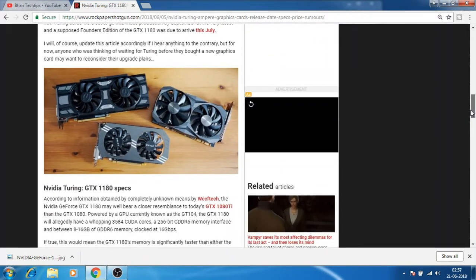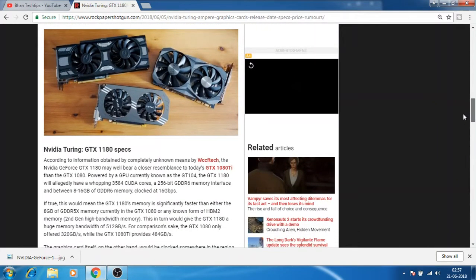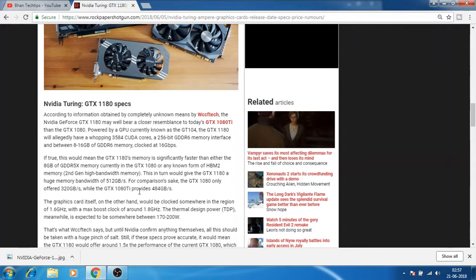Now, we would not waste any time. We would straight away get into the specifications of the card that we are expecting. So with the launch of a GTX 1180 or 2080, whatever it would be, we would see 3584 CUDA cores, 256-bit GDDR6 memory. Now it would not be GDDR5, it would be GDDR6 memory. It would definitely be fast. It would have more bandwidth.